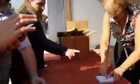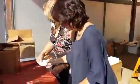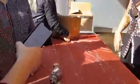Franca, 50% or 100%? 100% One Coin. Oh, excellent. You see, this is Italian too. 100% One Coin, guys. You couldn't do better than that. And half of the items are gone. So you see, there's just a few left.